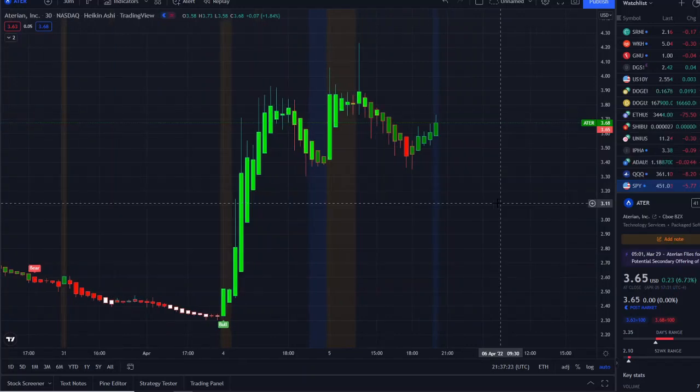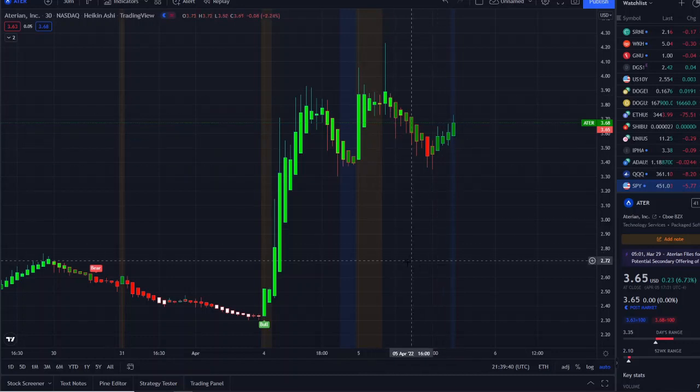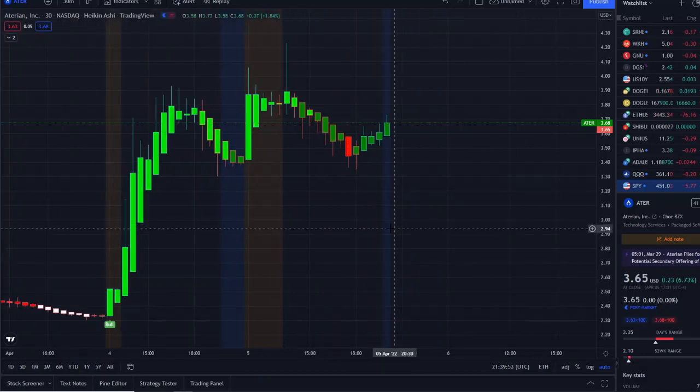So here we have ATER. It's been under a bull indicator here since yesterday in the pre-market, and it has started to push up higher. And the whole entire concept behind this push has to do with two things: the most recent news that came out the day before, and also short squeeze possibility based off short squeeze data, right? So that's what we're going to talk about in today's video.